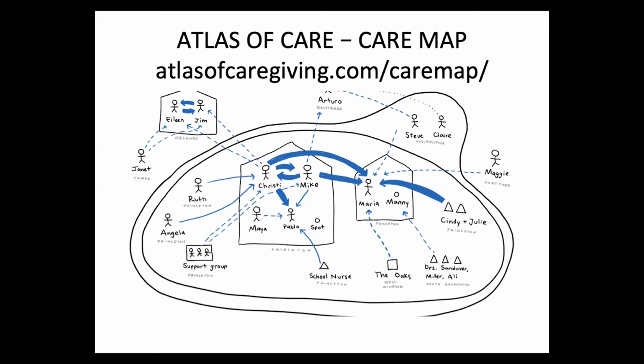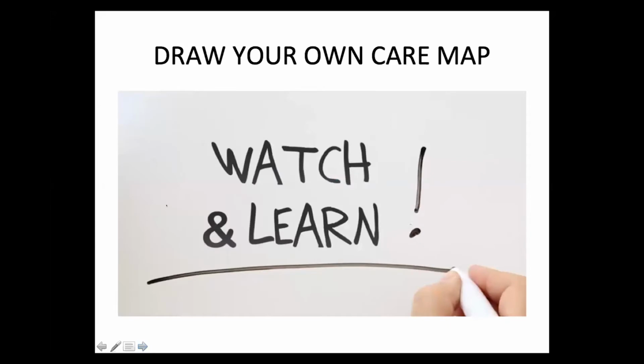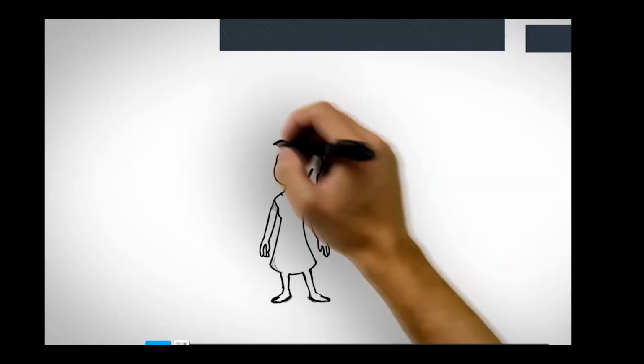allowed Christie to look at all of the caring relationships in her life, and she was able to learn a huge amount about what she had in terms of help and assets and possibilities, but also identify the gaps of what she didn't have. So in order to just help you understand a little bit more about care mapping and how it works, I'm going to stop sharing my screen, and Tammy, you're going to take over and show 3 very, very short videos that'll give you a much better idea of care mapping, what it is and how it works. Okay, here we go.